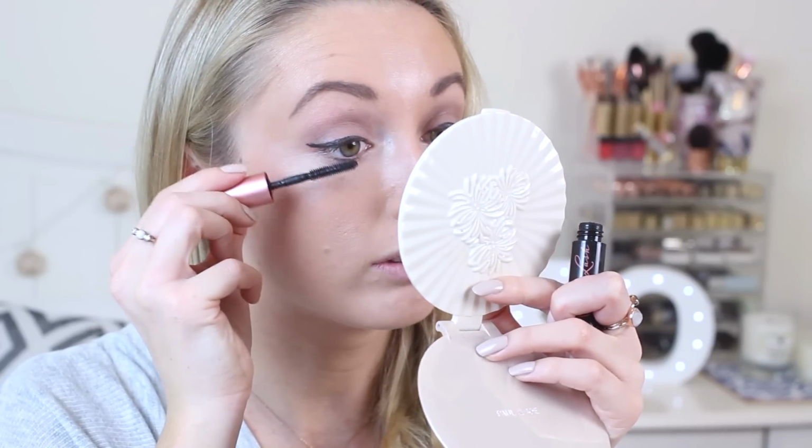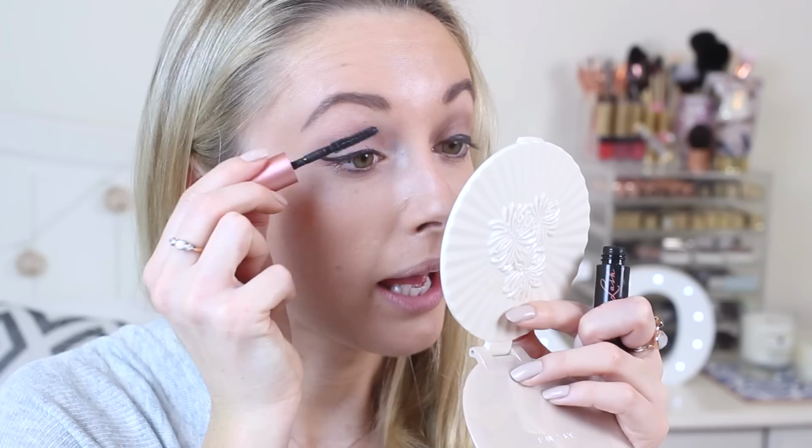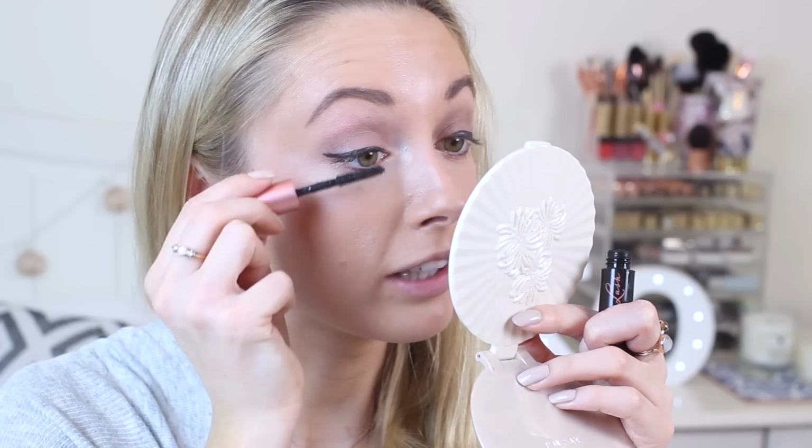So I'm just going to wiggle it really, really close to the eyelid and pull it out, revealing nice fluttery lashes. I find that often only one coat of this is enough as well, so again, great in those time-saving circumstances. And I'm not going to put any on my bottom lashes because firstly, I don't have time, and secondly, if I'm rushing then I'm probably tired as well, and it does tend to make the eyes look a little bit wider if you leave out the bottom lashes.